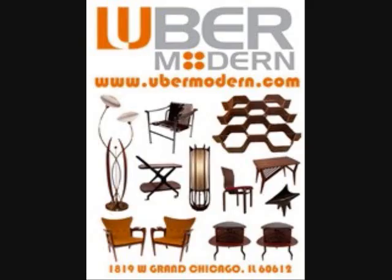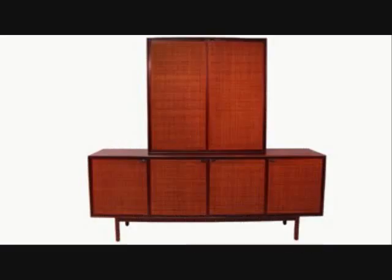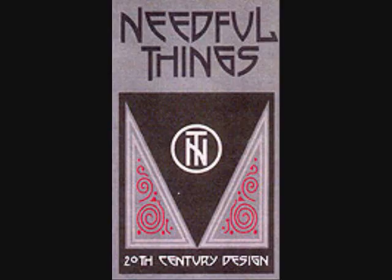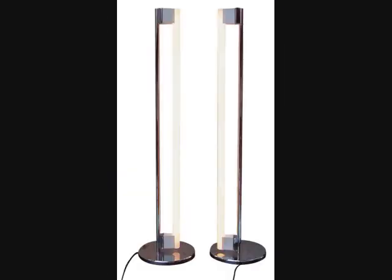This week, two items that stand out for me were Ubermodern's two-piece walnut sideboard and a floor lamp attributed to Jacques Adnet. The Adnet looks a little bit like a crayfish, which I like. Next up, Needful Things brings us a pair of 1960s German chrome standing lamps. These very much remind me of the bedposts of Karl Lagerfeld's Paris apartment bed.